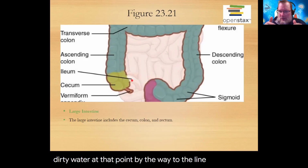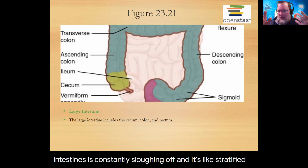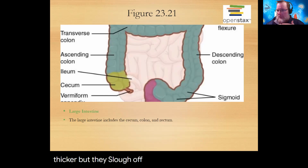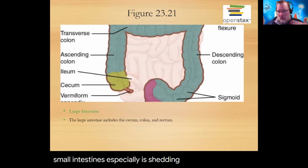By the way, too, the lining of the small intestines is constantly sloughing off. And it's like stratified, kind of like cuboidal. Okay, like stratified cuboidal. So it's a little like your skin, stratified squamous, but the cells are a little thicker. But they slough off in a similar way that your skin would. So the epithelial lining of the intestines, small intestines especially, is shedding frequently. In fact, the bulk of what your fecal matter is actually comprised of is dead epithelial cells. Okay.